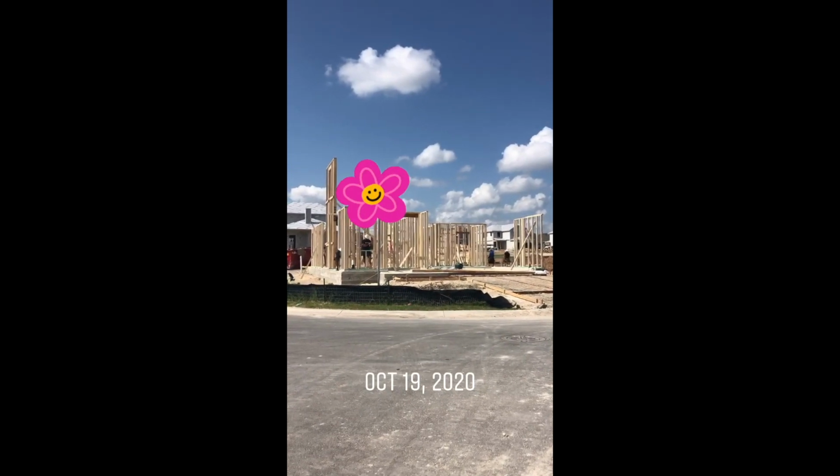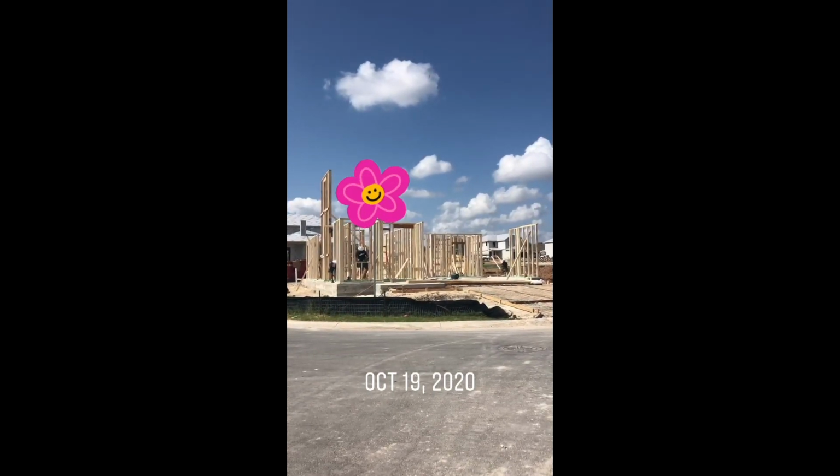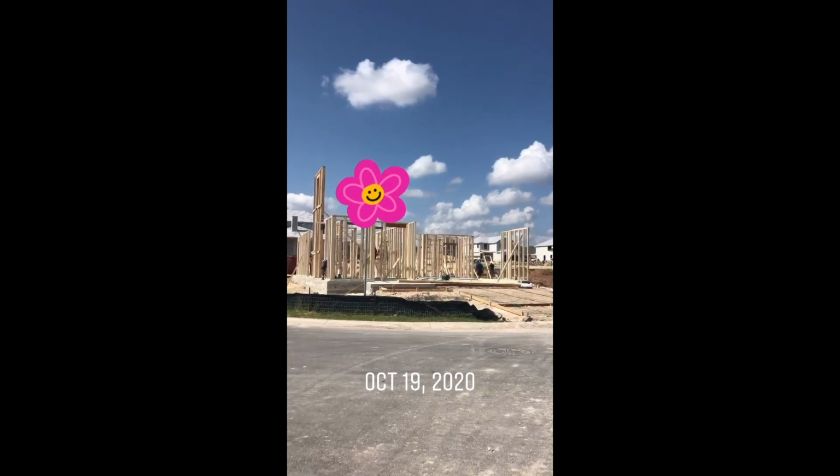Looky there, guys. This is a real good crew that we have on your home. You're gonna be real surprised. You need to get over here and look. First walls. Within those few days, it's a house. It already looks like a house.